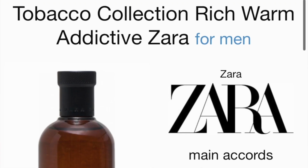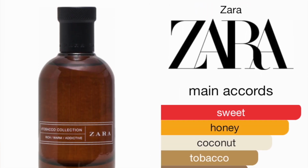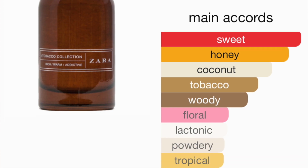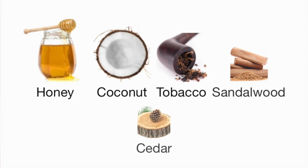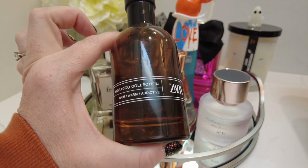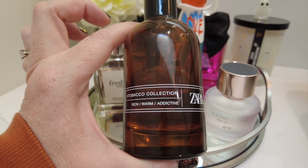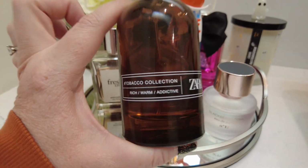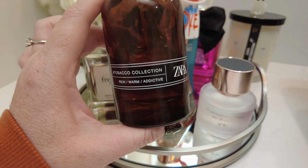Main accords for Tobacco Collection Rich, Warm, and Addictive by Zara are sweet, honey, coconut, tobacco, woody, floral, lactonic, powdery, tropical, and vanilla. Notes are honey, coconut, tobacco, sandalwood, and cedar. This is just plain old sexy, you guys. If you're a man or a woman, even if you're a woman like myself who loves a male's fragrance, like when it's just bourbony and sexy and woody, definitely get your hands on this. Super, super good. Very, very affordable.